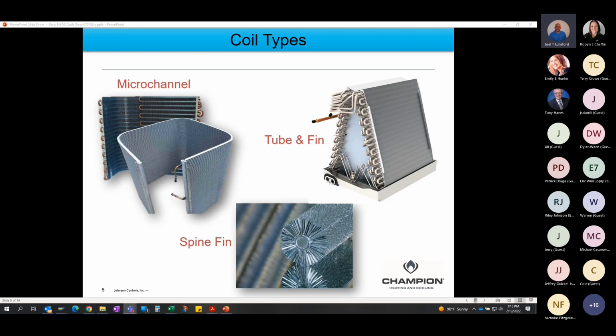Another type of coil technology that we'll see up in the upper left-hand corner is what we call microchannel. Now, microchannel, we're going to dig into a little bit deeper in our presentation today. But basically, I want you to think of it almost like a radiator. It's the same type of material that you'd see in an automotive radiator or an oil cooler or a transmission cooler on an automobile or a truck. As a matter of fact, on my airplane, we use microchannel technology on the oil cooler on my engines. So microchannel is a very well-known technology. It's very compact, and it's very simple. It looks, like I said, kind of like a radiator.